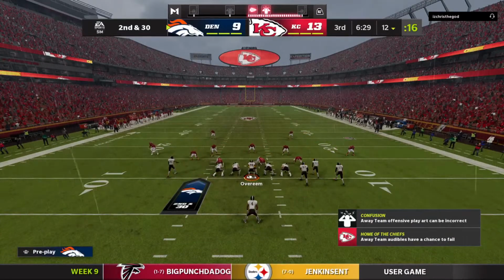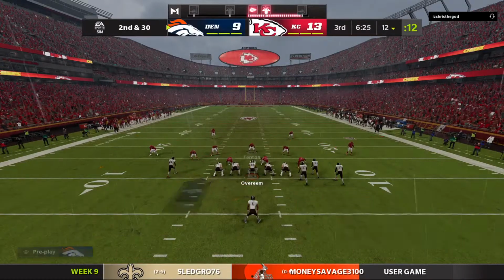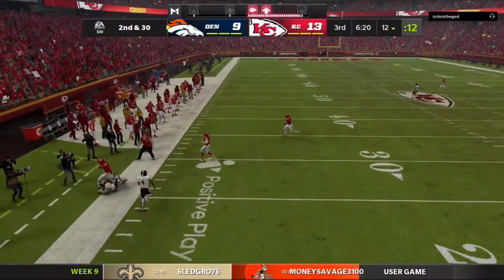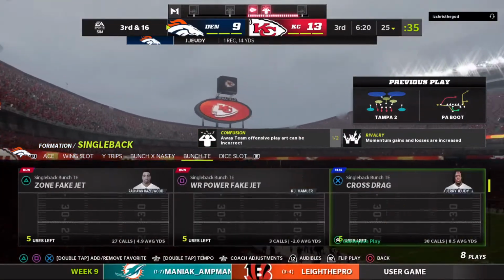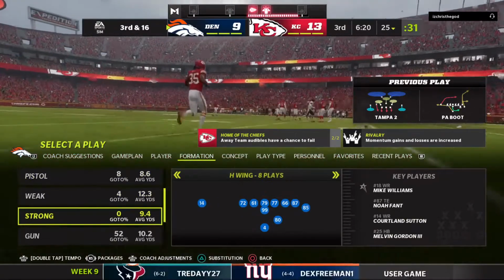They come up on a second and very long. On play action, they'll throw. This one complete to Jerry Jeudy. And he's out right at the 25. They get 14 back, but it leads now to a third down.